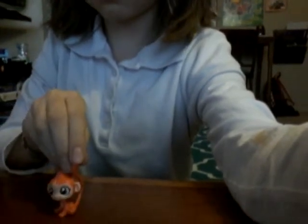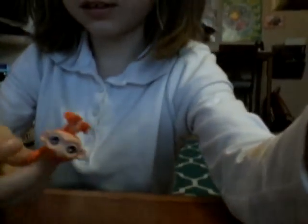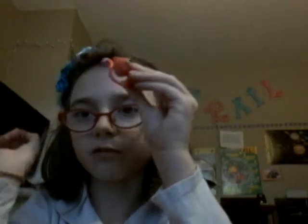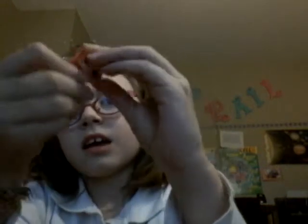The cute monkey, as you can see. A cute little monkey, and I'm glad I have him because he's like one of my favorites. He is very cute. He has this purple tail, like a little curl into a purple tail, and he's old. We have old LPS. I have this scanner that you guys are probably familiar with. So yeah. Yay!